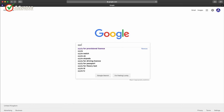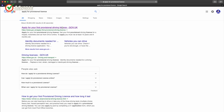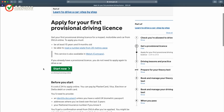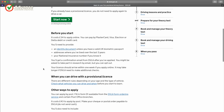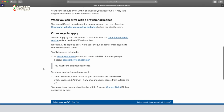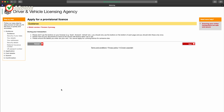Before booking your first driving lesson, you must have a valid UK provisional driving licence. Normally, you need to be at least 17 years old to drive a car, but if you receive the higher rate of mobility payments through either disability living allowance or personal independence payment, you can drive once you are 16. The licence costs £34 if you apply online, and you will need to provide proof of your identity. It normally arrives within 1 week, but in case there is a delay, it's best to wait until you receive the licence before booking your first lesson.